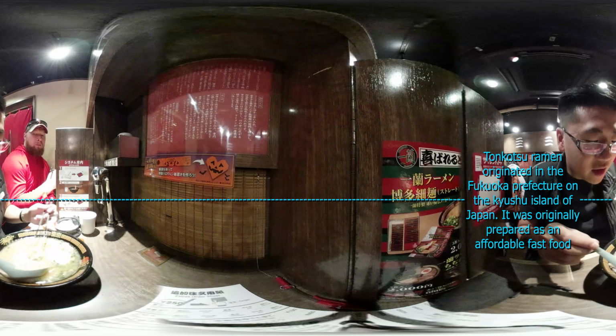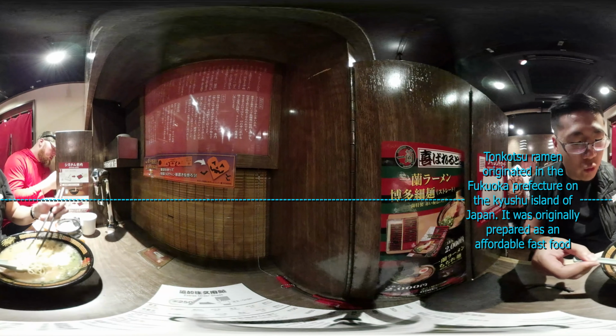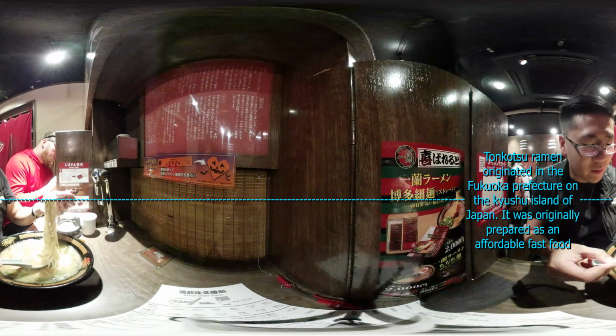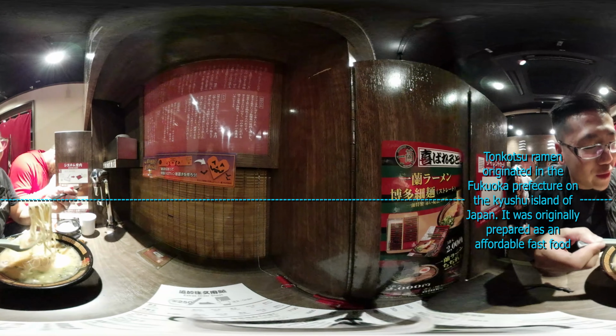This is the Tonkatsu ramen. It is a pork bone-based broth. And you can definitely taste that pork flavor in there. The noodles are nice and firm. The broth is really what makes it though. The broth is really flavorful. And you can't get enough of it. You just gotta slurp it up and enjoy all of it.